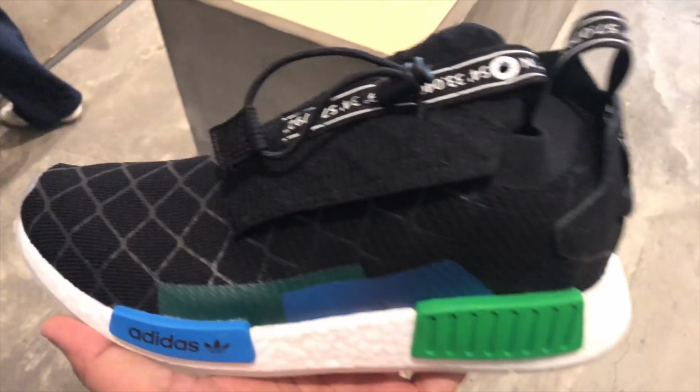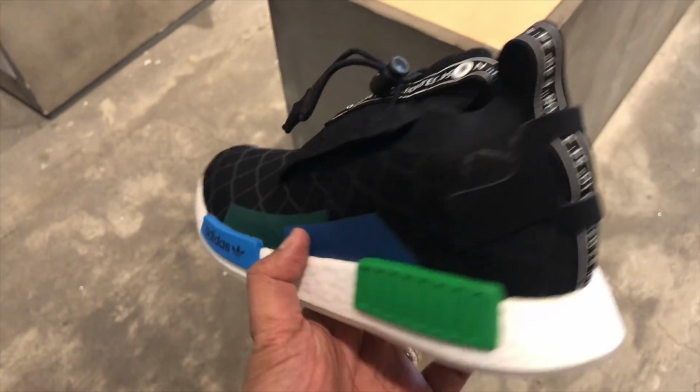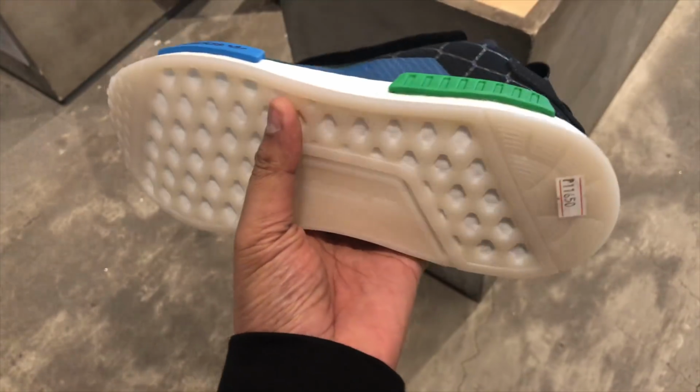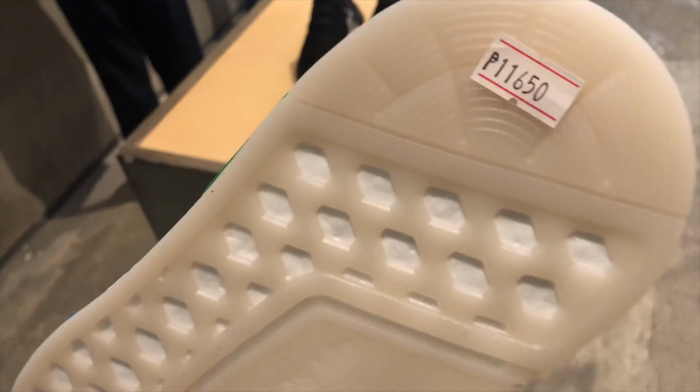Which brings me to my main concern with this shoe. This one retailed for over 11,600 pesos here in the Philippines. That's a lot of money. That's a lot of cash. And paying 11,600 pesos for an NMD might be a little too much, if not impractical, considering you can get so many versatile sneakers at that price range.